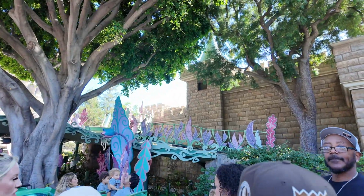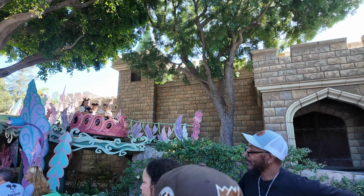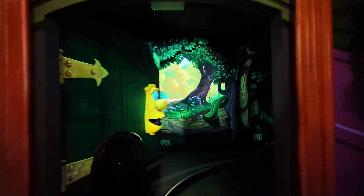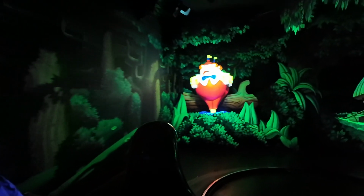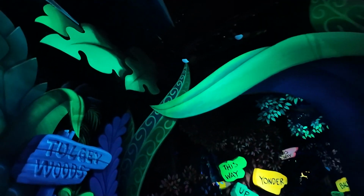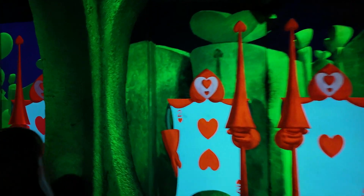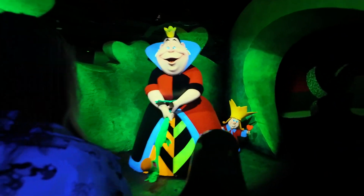We're going to hop on Alice in Wonderland here, a dark ride, and experience a dark ride while we're in Disneyland. We don't have this at Disney World anymore, if we ever had Alice, I don't know. Rabbit hole. Looking for the white rabbit. He went this way. No, that way. This is the part we dread. Play croquet.